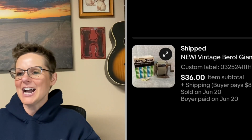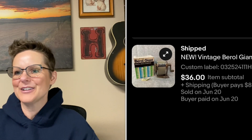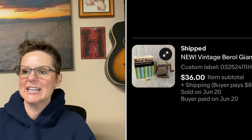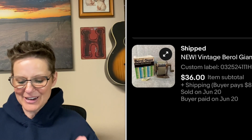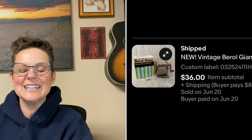Okay, now this is one of my favorite things. This was my favorite sale I went to all year so far. I got a car full of stuff, went back the next day, got another car full of stuff. Everything ended up being just $1.11 each. This was a brand new Barrel giant pencil sharpener like we all used to use in elementary school. Well, if you're my age. So I got it for $1.11. It sold for $36, giving me a profit of $29.17. And that just took 3 months to sell.